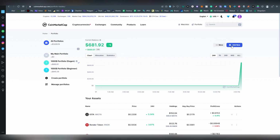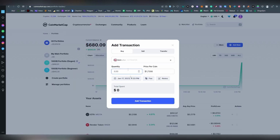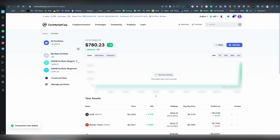So you could potentially add more than $100 of valuation or investment in this one. But we have to see, as I said, these GameFi projects always have a bit of risk in terms of their valuations. Some have seen absolutely brutal drops like ILV and things like that. So that's why I'm a bit hesitant of allocating more than $100 into Astafer.